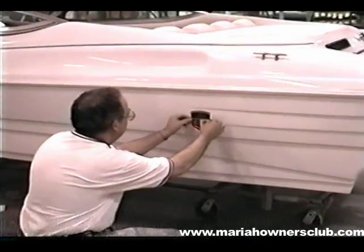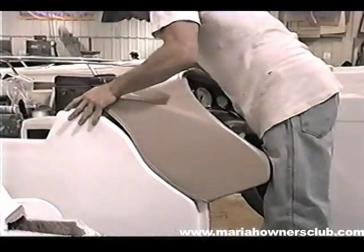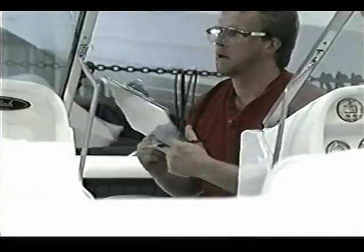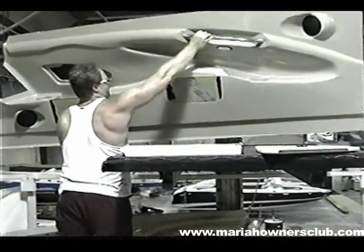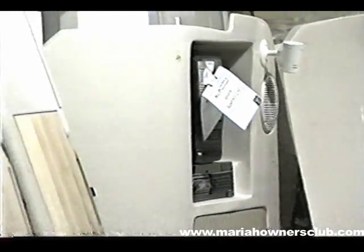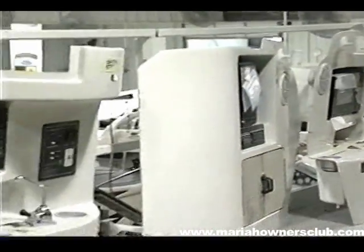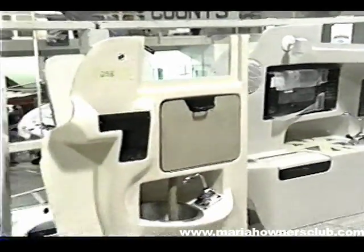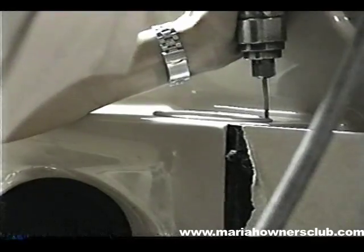The individual components begin to arrive from their respective departments to take their rightful place in the final assembly of a Mariah boat. One of the many unique features of a Mariah may be seen coming together on the mezzanine level above the final assembly department. It is here where side panels and other small fiberglass components are assembled as a unit in our small parts assembly area. Sinks, lights, stereos, plumbing connections, and stainless steel fittings are installed into the fiberglass panels that have been manufactured in lamination.